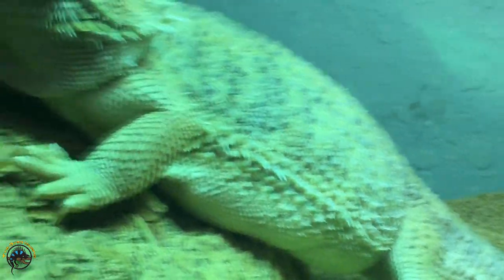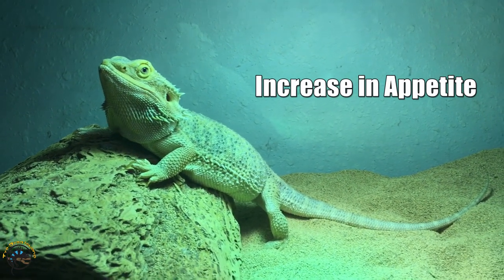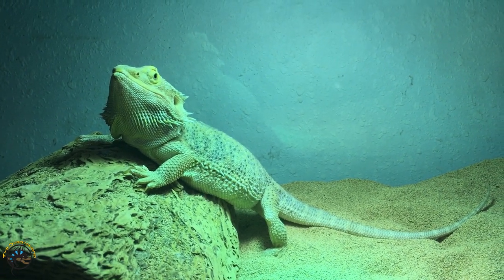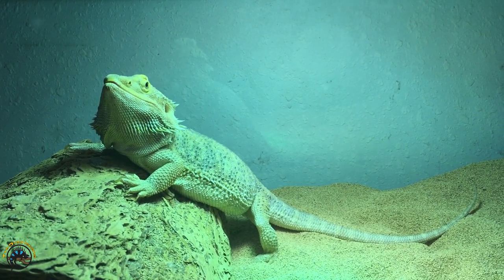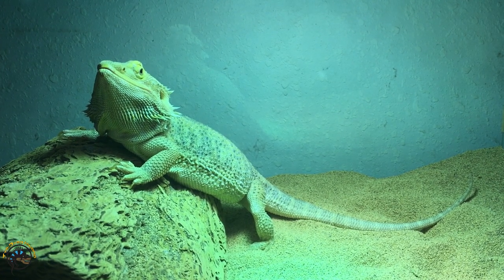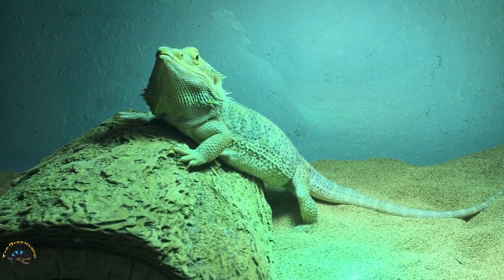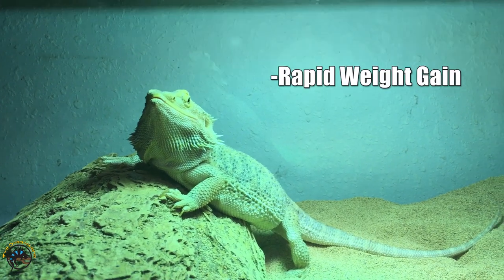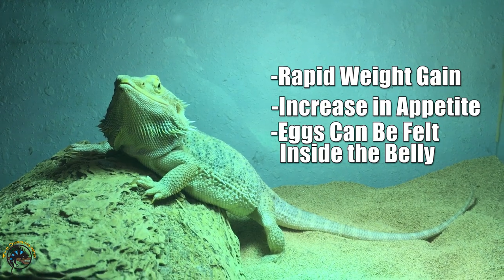And then during the early stages, they'll have an increased appetite because they're trying to build up all that fat to be able to lay the eggs, because they lose a lot of weight when they lay the eggs, and they usually end up flat as pancakes. So they need a lot of fat reserves to make sure that they have enough energy and resources to lay those eggs. So basically the three ways that you can tell are the rapid weight gain, the increase in appetite, and the ability to feel the eggs in their belly.